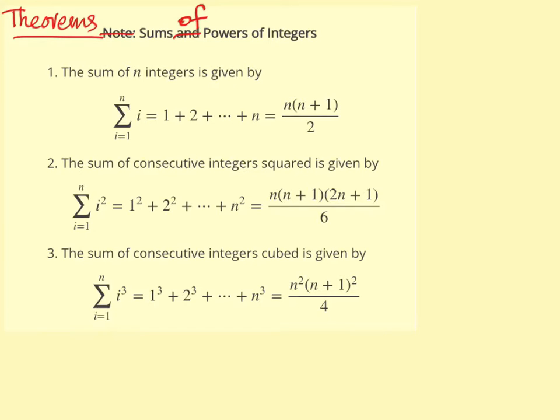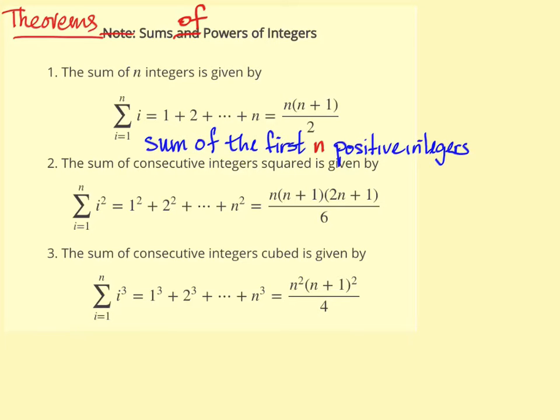So, for example, the first one is the sum of the first n positive integers, all raised to the power 1. They're all power 1. So it's 1 plus 2 plus 3 plus 4 up to n. And it gives a formula, so you don't have to actually add up those numbers. You can just do a little multiplication and division.